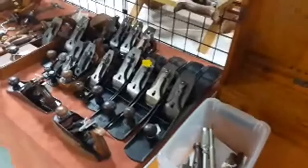I don't know of a tool sale and event, but I do have on the map several places where you can buy antique tools in the UK. I actually went to one while I was there.